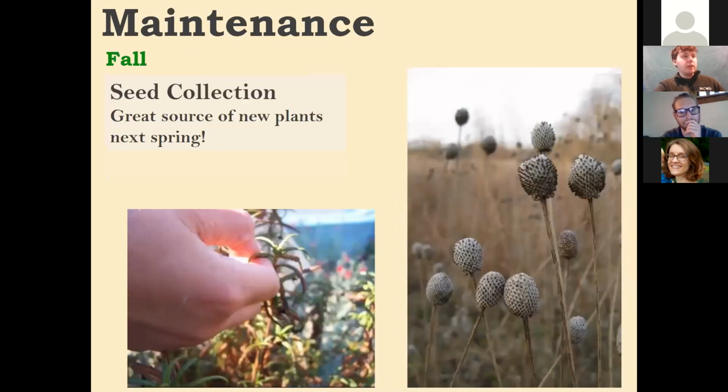Fall is also a great time to collect any of the seed that's been produced by the natives as they've senesced, and maybe you want to use the seed in your yard later on. A good tip to know if the seed is fully ready is they should be hard. If you try and pinch them, if they're soft, they're probably not fully developed yet. So be patient with collecting the seed in the fall, make sure that it's completely gone through its cycle.